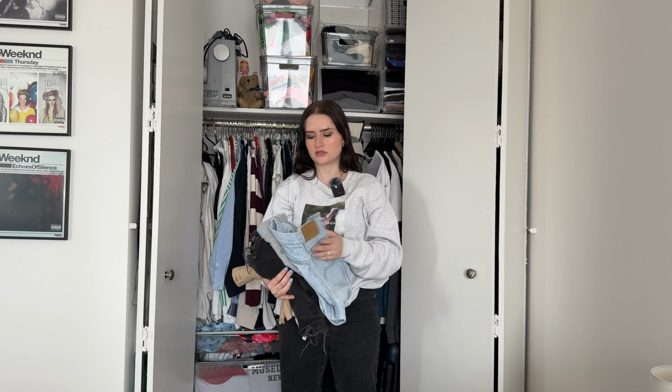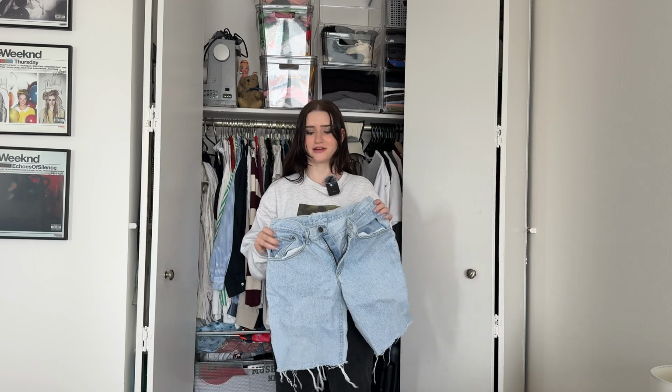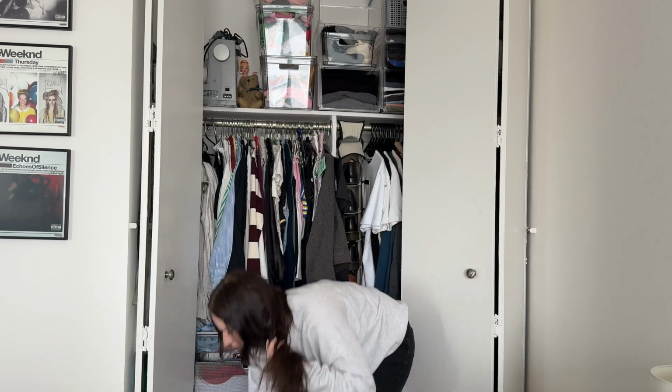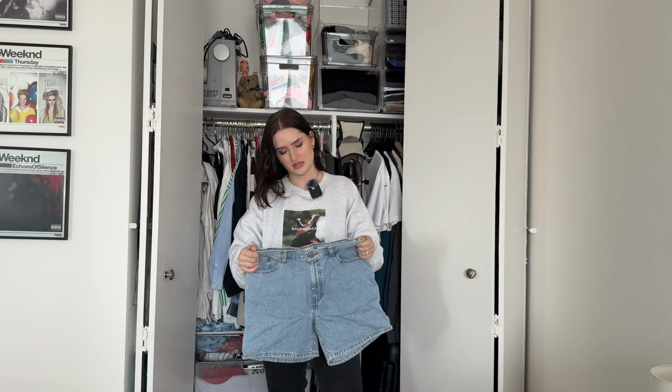Shorts. I never wore shorts last year, and so I'm concerned about the fact that I own this many shorts. These are my favorite shorts. These are the only ones that I do wear. Definitely gonna keep these. And then my other pair of blue denim shorts are these Calvin Klein ones. I think I need to try these on. Nothing's more humbling than trying on your shorts after the winter.